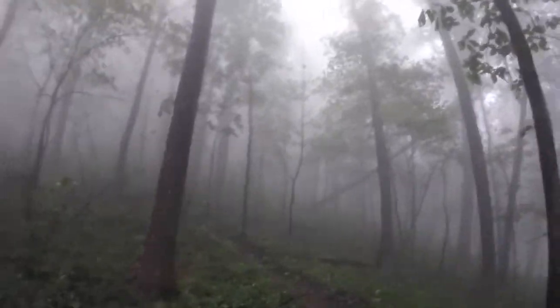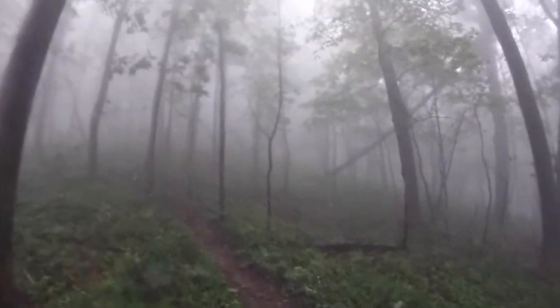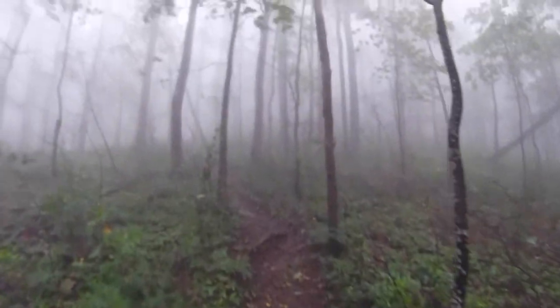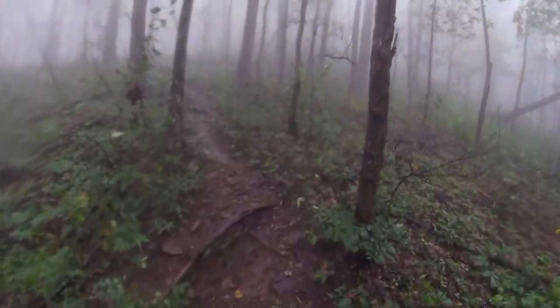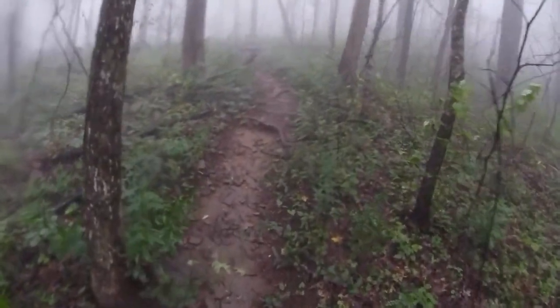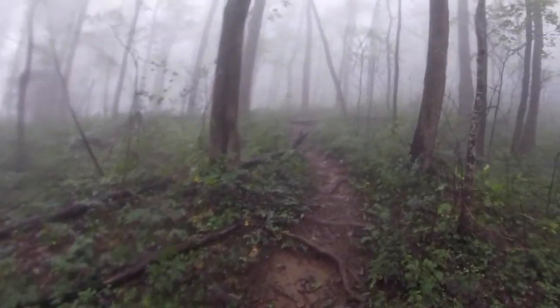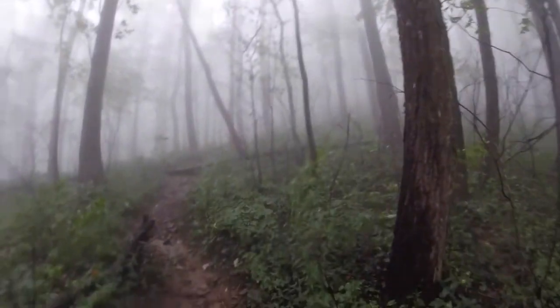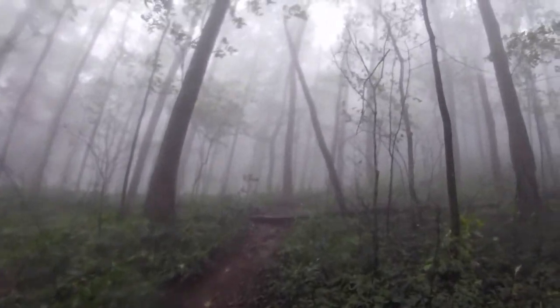Kansas anymore. We are walking into the clouds. Looks like we're walking into a storm climbing up this mountain. But man, it may be cloudy and foggy, but that breeze and that little mist feels awesome.